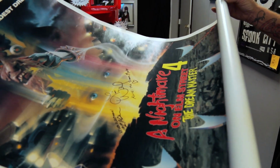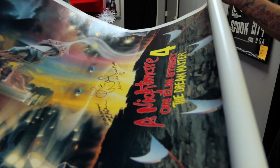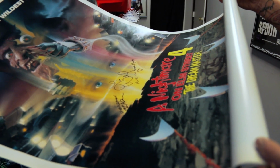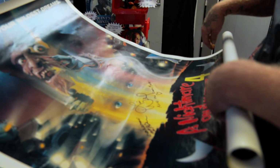500 each. And they are signed by her? Nightmare on Elm Street 4 is signed by Lisa Wilcox and Nick Benson, who is a special effects master. He actually turned Debbie into the Roach in Nightmare 4. And then there's also Nightmare on Elm Street 5 posters, just signed by Lisa herself. Very cool. Thank you for showing me those.